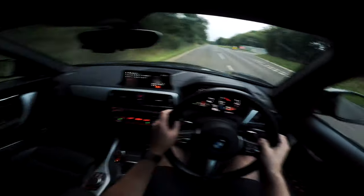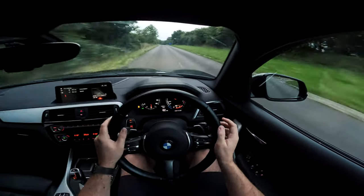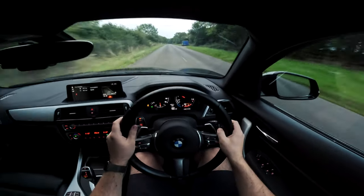Was that a deer back there? I think it was. Have to be careful on this road.